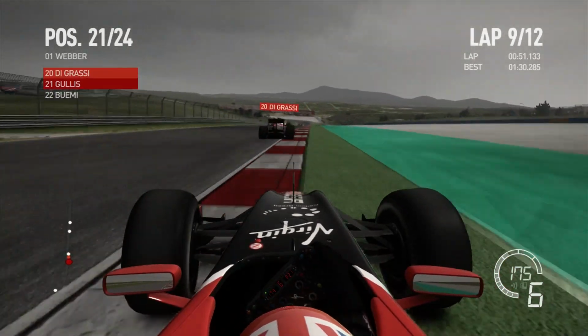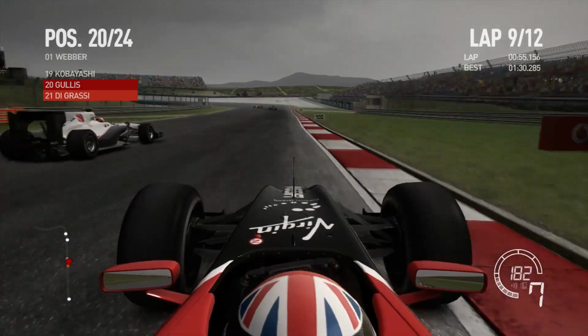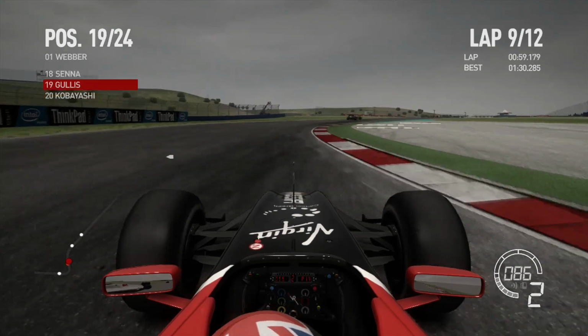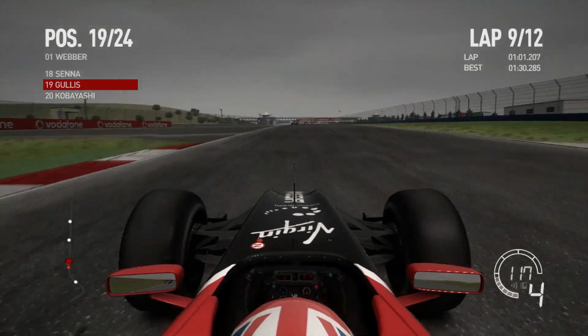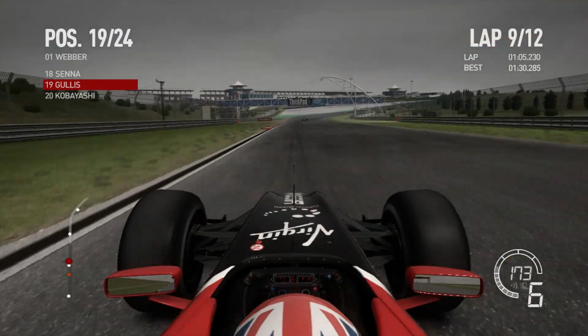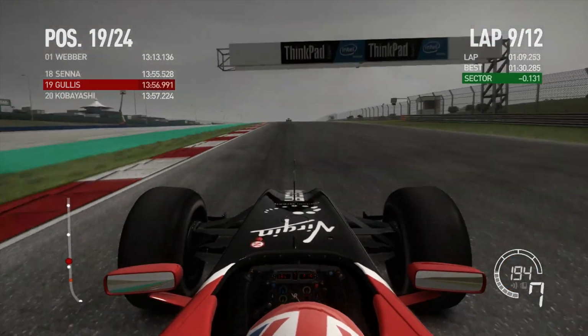Kobayashi and Lucas Di Grassi next. They're having a little bit of a battle themselves. I'm so much faster than my teammate through there. Am I faster than Kobayashi as well? I think I might be, as the rain is starting to come down. The rain is now starting to come down. Have I got past Kobayashi? Yes, I have. Right, get out of here, Kobayashi. Let's try and get a top 16 finish. Let's at least try and get into the top 16.